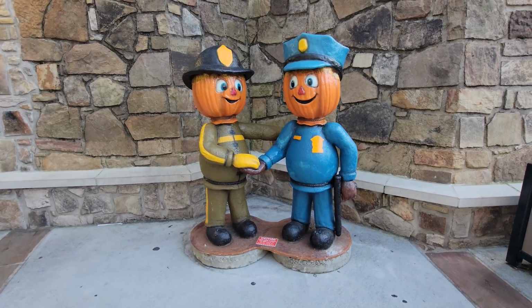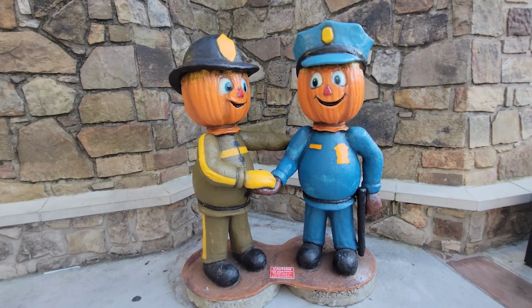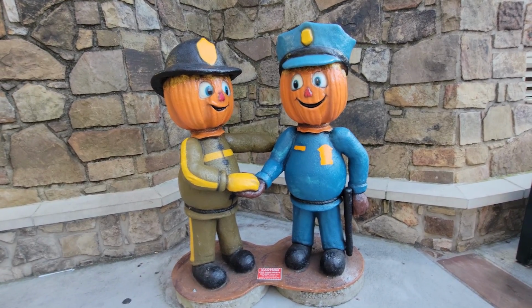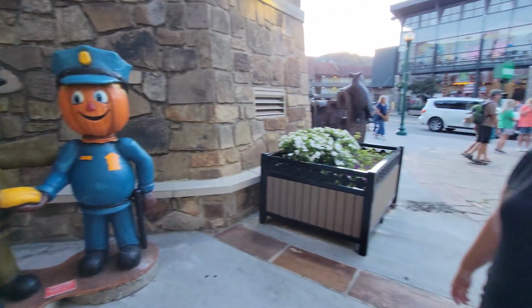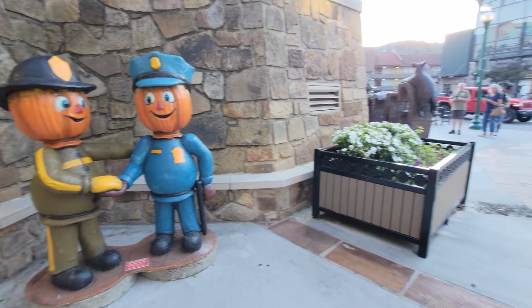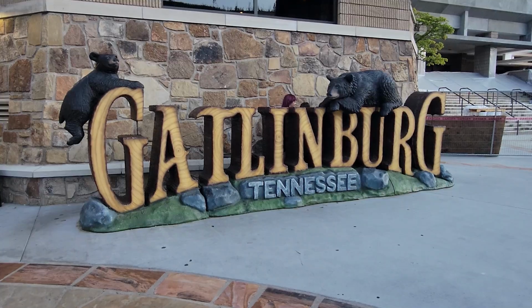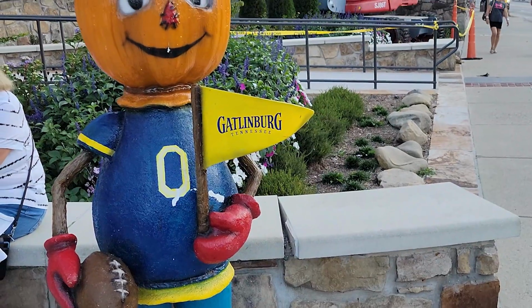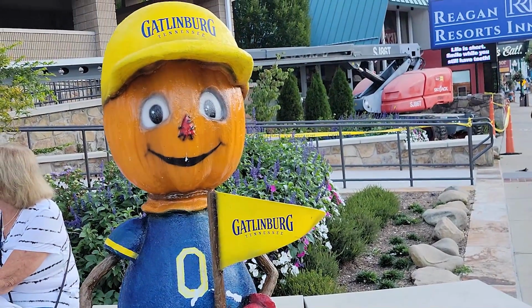And this is to all the firefighters and police officers out there. Very, very nice. They're shaking hands and very, very happy. We're proud of the men and women that protect us and save lives. And there's been a couple we couldn't get because there were just so many folks around them. But that will be up to you to find those ones, right?